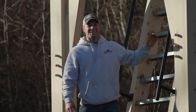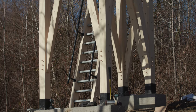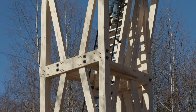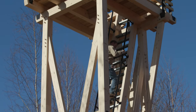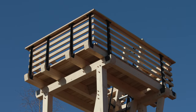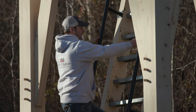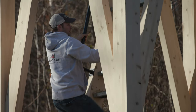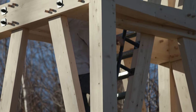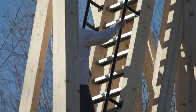Just completed the raising of this tower and it is impressive. You can see the scale of these massive yellow cedar glulam posts. Everything is all beautifully mortise and tenon. This is like a piece of art. And up top, the view is spectacular. One of the neat features is this incredible ladder stair. It's a ladder shiplap stair with powder coated handles. And this is so neat to climb up to the top of this tower. 30 steps up to the top.